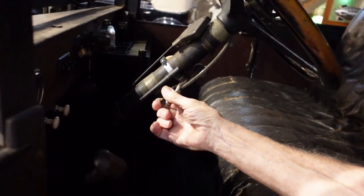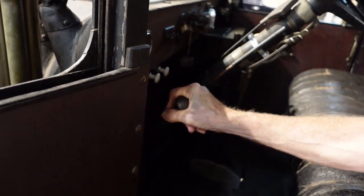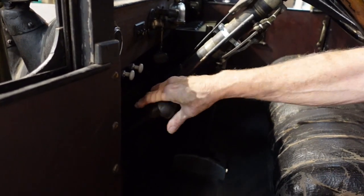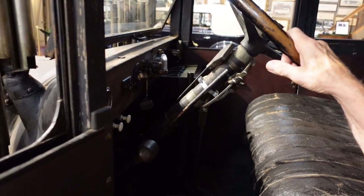Here's the lever for up and down. This is a lever for side to side. And then you can lock it out with this. Now it's locked out and it turns with the wheel. That is something serious. A lot of mechanism happening there.